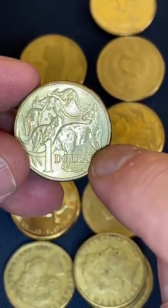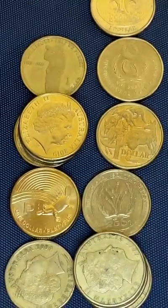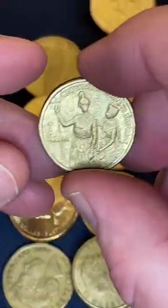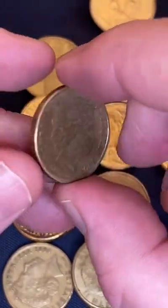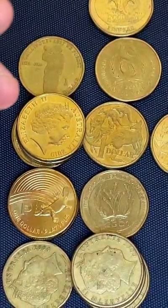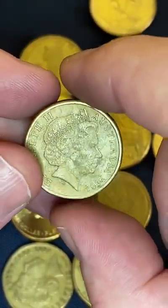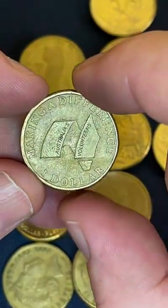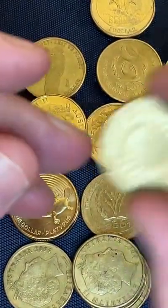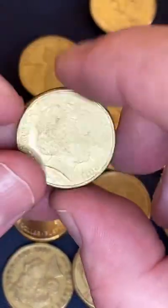$6 for this one here with a little S on it from the year 2019. So that's pretty cool. Women's Suffrage coin, this one here, $2.90 to $5. The Volunteers coin from the year 2003, $2 to $18.50. And the last one here is a Chewing Gum coin, $2 to $4 these coins can sell for right there.